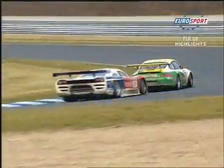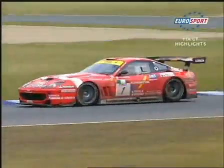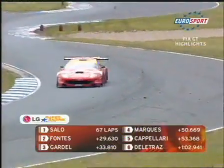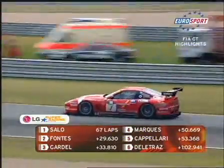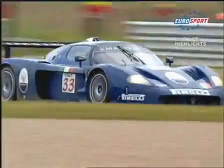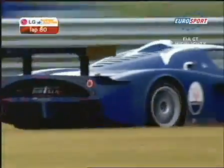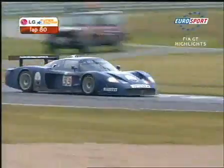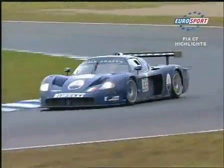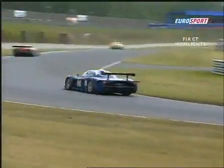Ray Mallock Racing liveried Saleen S7s have been fighting all the way through, Goodwin and Fontes making it a ding-dong battle, and Fontes managing to gain second so far, 29 seconds back on Salo. Well, lap 80, really out towards the end of the race now, and Mika Salo and Andrea Bertolini are showing everybody else the way home.